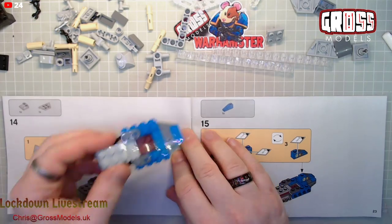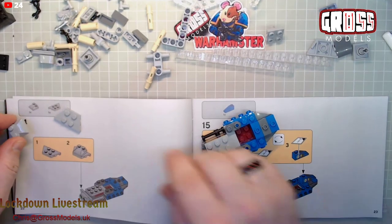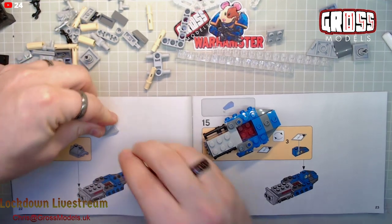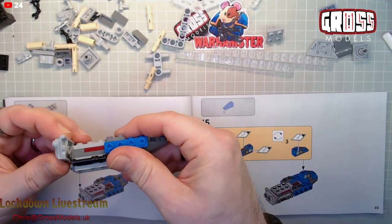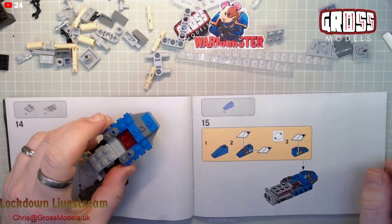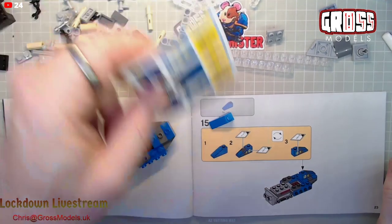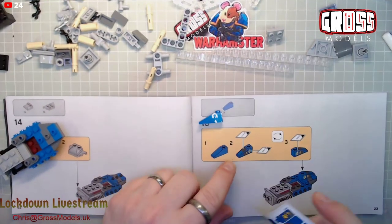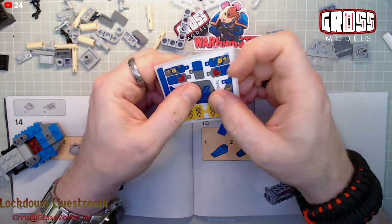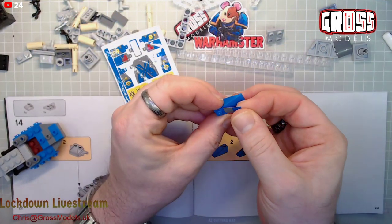Number 14. Right, there we go. Want that one and that one. And you've got to build it first because it'd be too tricky to build it when it's in place. So you've got to build it first and then put it on the back. Like that. So far, so good. Sticker time. I need one of those. And I've got to put three stickers on it. Three stickers on a single piece. Number two goes on the front. So let's have a look. Number two is that one there. It goes with the blue bit down the bottom.